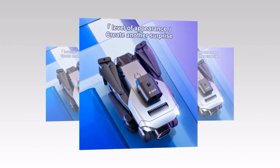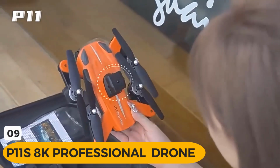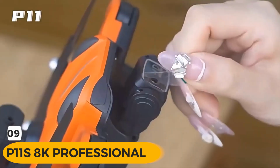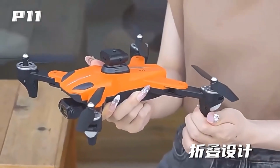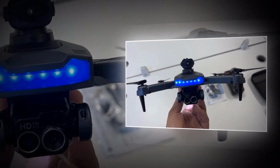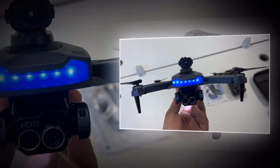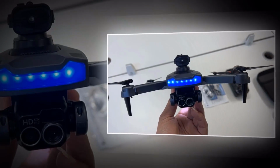Introducing the P11 Siemens 8K Professional Drone, the ultimate flying experience for those who demand only the best. Equipped with advanced features such as obstacle avoidance on 5 sides, an HD camera, GPS positioning, and multifunction homing, the P11 Siemens is designed to provide unparalleled stability and control.